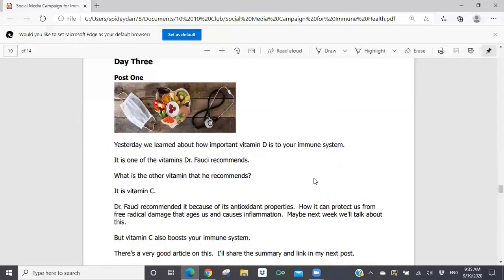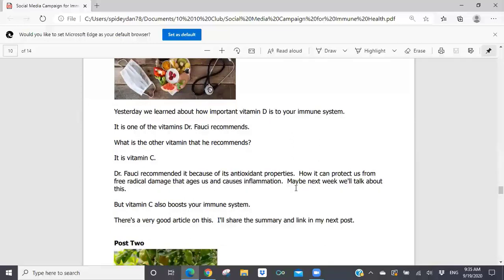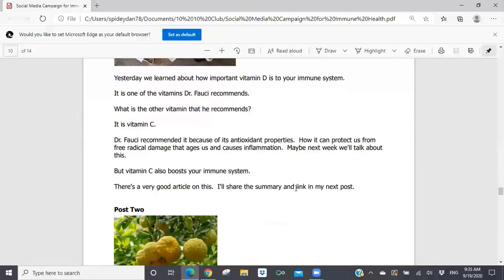Yesterday we learned about how important vitamin D is to your immune system. It is one of the vitamins Dr. Fauci recommends. What is the other vitamin that he recommends? It is vitamin C. Dr. Fauci recommended it because of its antioxidant properties, how it can protect us from free radical damage that ages us and causes inflammation. Maybe next week we'll talk about this.